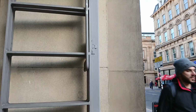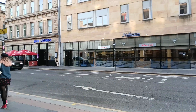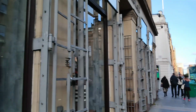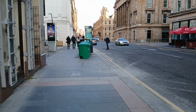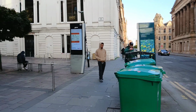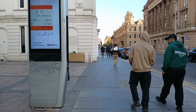Not 100% sure, but the Med Lounge, I think that's just opened actually. As I say, Replay, whatever that is. I don't know what Replay is. And that there is a Hutchison's restaurant, that white building right on that corner. 1802, Hutchison's Hall. The restaurant is named after Hutchison's Hall.